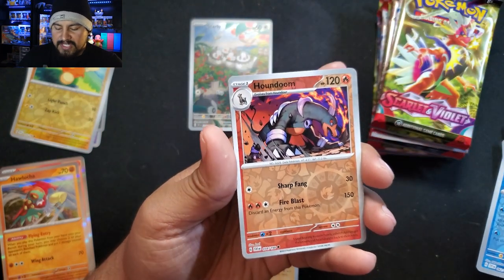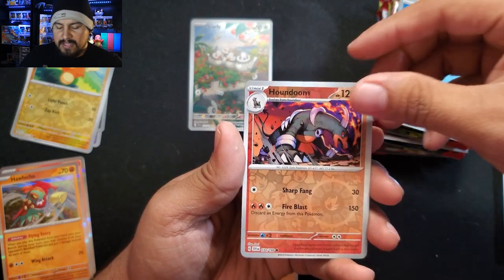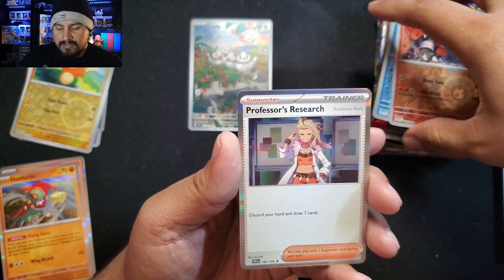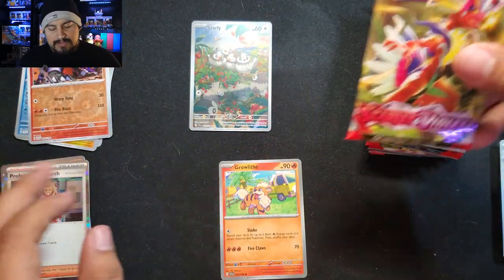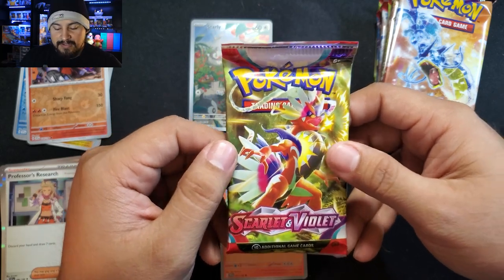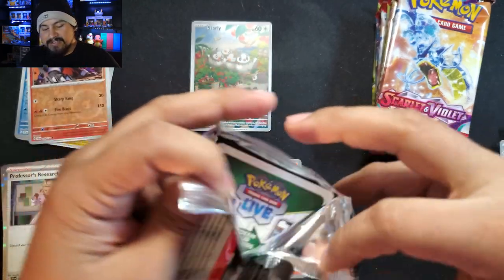Ooh, Houndoom. That's a nice looking one right there. And that's just a common. Wow. Okay, and Holo Professor's Research. Forgot her name. Played Scarlet. But the professor from... No, I played Violet, not Scarlet. I'm sorry. All right, let's get into the next pack. I think we have two more packs for the first one.